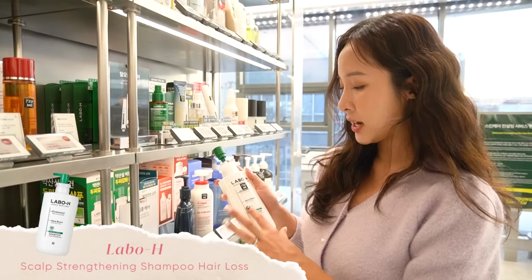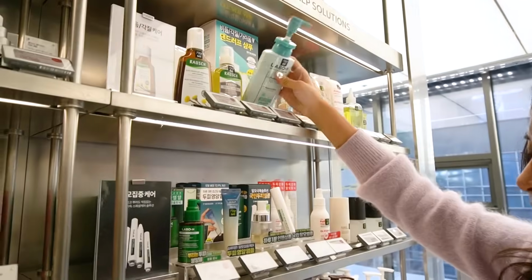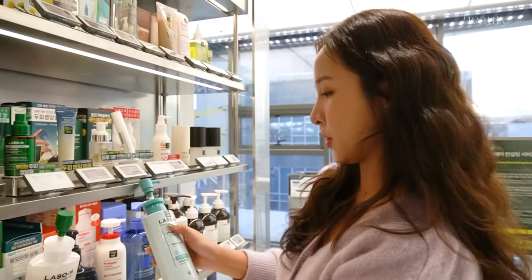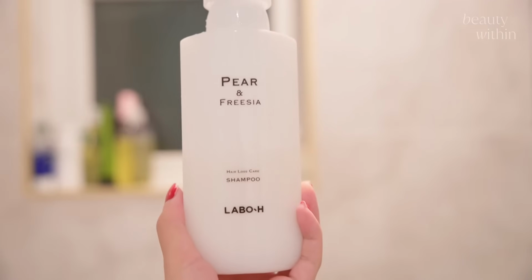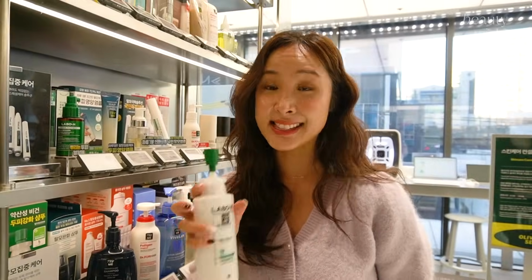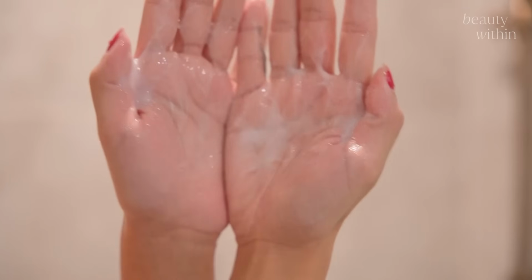So that's the Labo H, very well known. I've never seen this one. I guess Labo H also has different lines. They have a pear and freesia one that I don't see here, but it's the aesthetic version. It's like the Jo Malone version, so it doesn't look and feel as clinical because it smells perfumed.